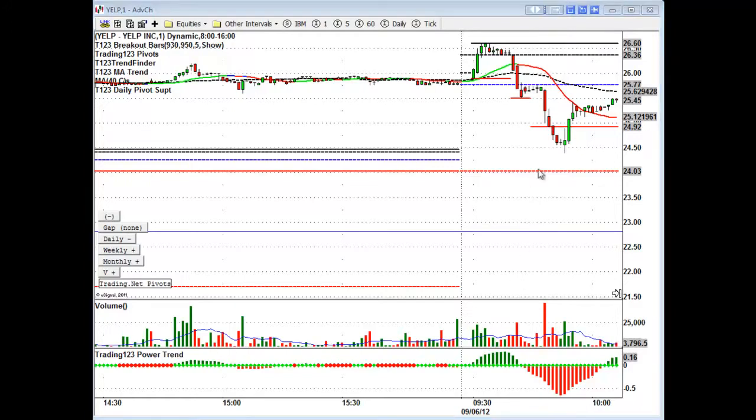And see how the .50 number holds up as support. We'll do another video on that later on. You could have taken a scalp here and made 20 to 30 cents on the scalp. So that's playing the 5-day breakout.